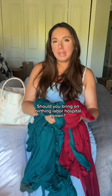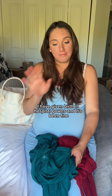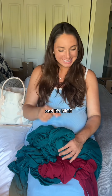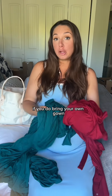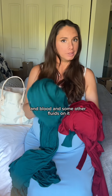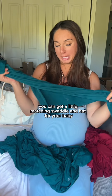Should you bring your own birthing, labor, hospital gown? Total personal preference. I've given birth in hospital gowns and it's been fine. I've also given birth in a Lila labor and postpartum birthing gown and it's nice. She was a labor and delivery nurse, so these gowns have thought of everything and you look cute wearing them. If you do bring your own gown, I would highly suggest having a gown that you birth in because there's gonna be some poop and blood and some other fluids on it, and then a gown that you're gonna be in postpartum. Also get a little matching swaddle and hat for your baby.